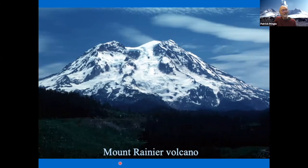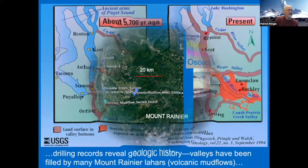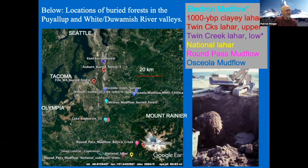Okay, we'll jump up to Mount Rainier now, which has had a history of more than 40 eruptions since the last ice age. And Mount Rainier has had a huge influence on the landscape of the Puget Lowland. This picture on the left is a geographic reconstruction of what the area looked like 5,700 years ago, before the great Osceola mud flow, this huge volcanic mud flow from Mount Rainier, came down. On the right, you can see that some of the estuaries that were there at that time have been filled in by all the sediment that's been coming down from Mount Rainier over the last 5,700 years. That includes many, many eruptions that carried a lot of sediment down, and most of these eruptions also had periods of volcanic mud flows or lahars in which trees were buried that we later would find. So I'll talk about a few of these locations where there are buried trees.